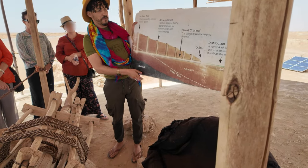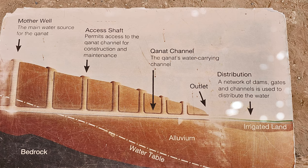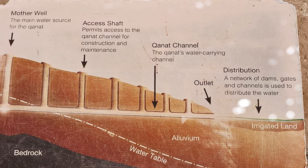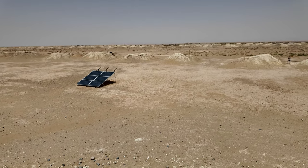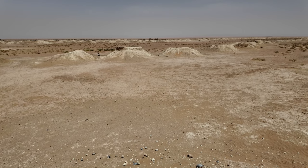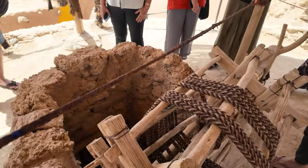Once the wells were dug, they were connected by an underground tunnel. These tunnels were designed with a gentle downward slope, allowing water to flow naturally by gravity to the village. In addition to their role in digging the tunnels, the wells served other important functions. They provided ventilation to keep the water oxygenated and allowed easy access for maintenance.